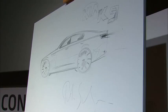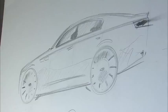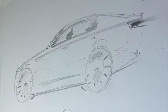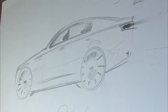So with this combination of power and style, the K9 is a breakthrough for Kia, and it's a breakthrough into new customer segments. The K9 signals our ability to be successful in competition with the European luxury brands. And for Kia and our customers, and for me, this car is like a dream. And for me, the dream came true yesterday.